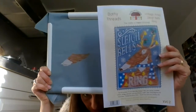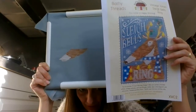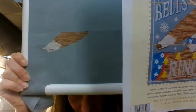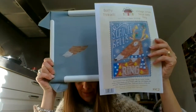Is it okay like this? Yeah. It's so much fun. So I want this finished by Christmas, because I want this fully finished or in a frame somewhere. I love it. My first Christmas WIP. Haha. Bit early, but okay, I don't care.